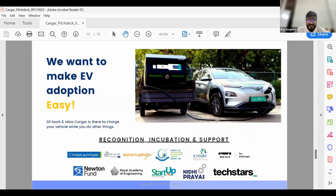Yes, we are here. We want to make electric vehicle adoption easy. And we have been recognized, incubated, and supported by the following amazing organizations. We have recently also been accelerated by Techstars, USA and Taiwan.